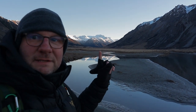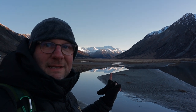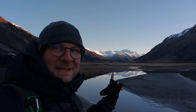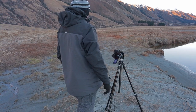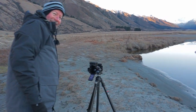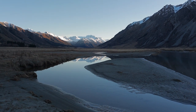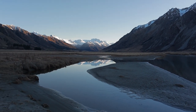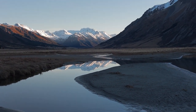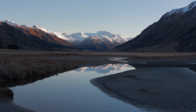You should probably just see this little reflection behind us here. I'll get a more zoomed in shot and show that to you. It's pretty cool. So you can sort of see what we're shooting here, that's our scene.